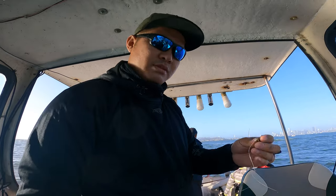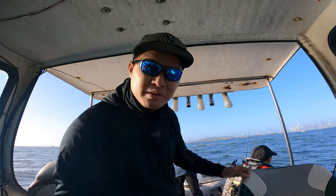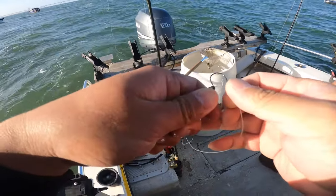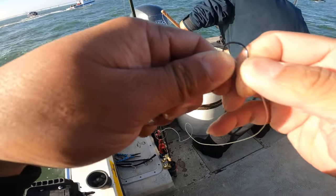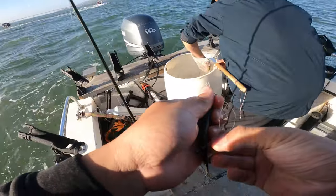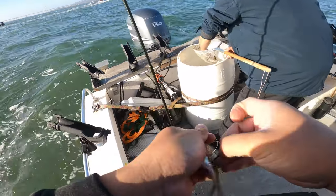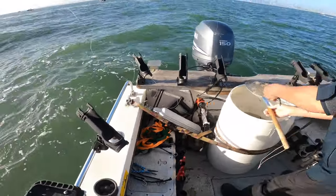Let's drop the rod down. We'll see what happens, guys. Hope it's a monster today, and the little boy gets the first keeper halibut today. You guys can see I'm sliding the hook from the bottom to the top of the nose, and then the trap hook goes in the back on the dorsal fin. Make sure the hook does not slide off, so when you get the bite and the fish grabs it, it's easier to hook up, because halibut grab the bait from the back.